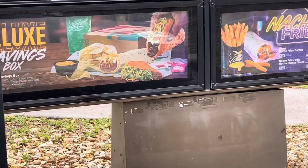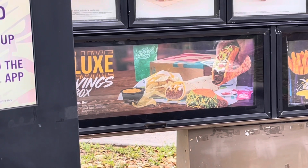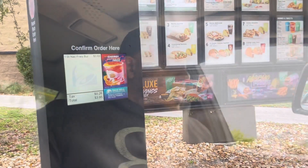Hey, may I get your Steak Nacho Fries Burrito? $18. And that'll be all. Okay, $3.95. Thank you. So let's give it a taste and see how their nacho fries. When they have the nacho fries, if you give the cook the order, it's really good. Exactly. How it turns out, so.